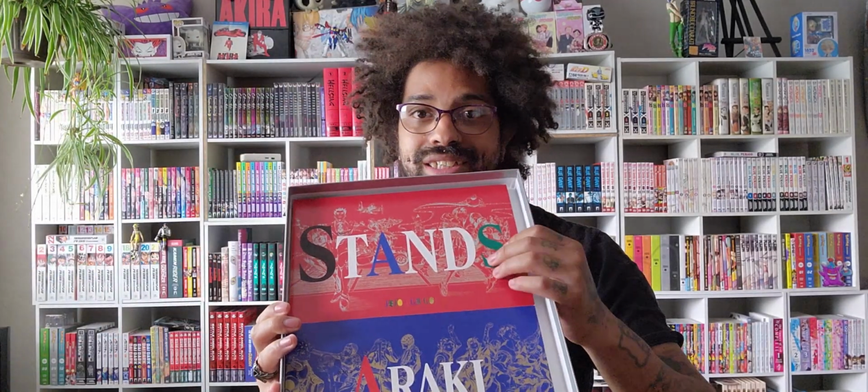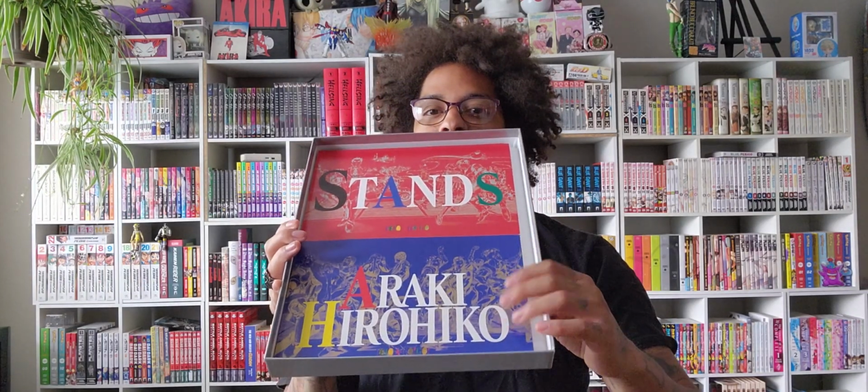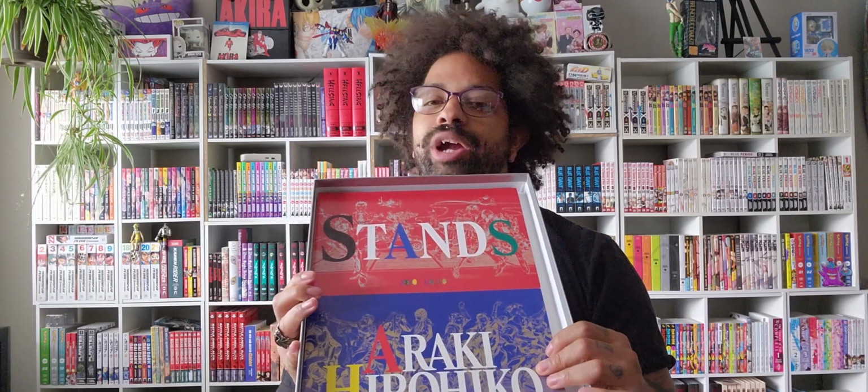Alright, now I'm going to politely put this back. And it comes with 2 other paperbacks inside the stands. So he has individual art for just the stands. And then here's some extra stuff about Araki, his accomplishments, the random things he's done. Super cool. Wish it was in English, but it's fine. I'm just glad to have it.